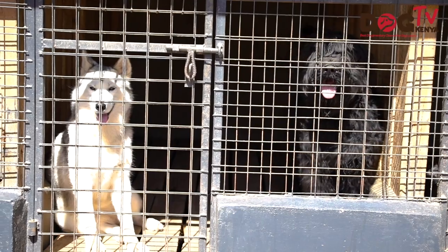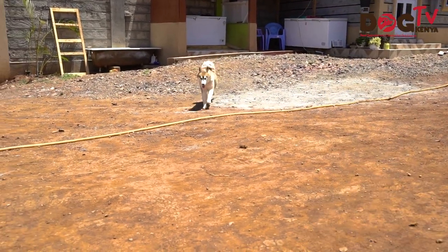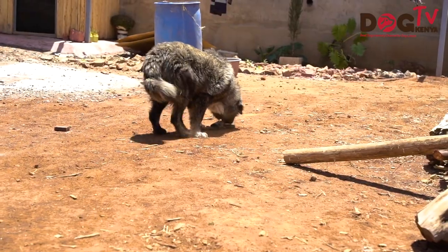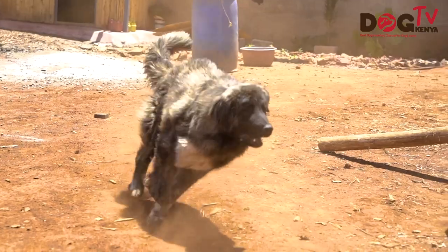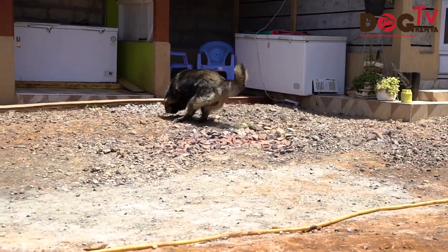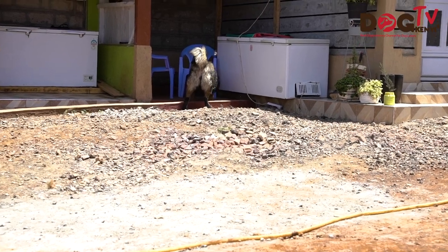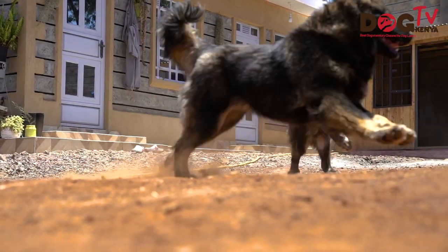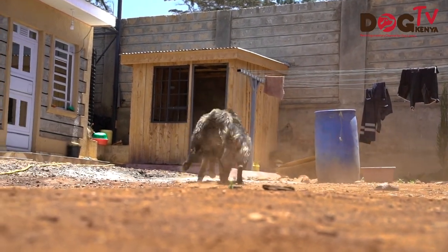By good homes, I mean you have a compound, the dogs can play. Maybe you have kids. You can take care of the dog very, very well. Actually, better than us. That's what we consider. Have you had instances where a puppy has been returned because the people who acquired them were not able to take care of them?